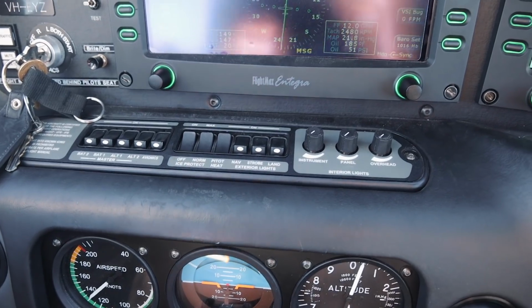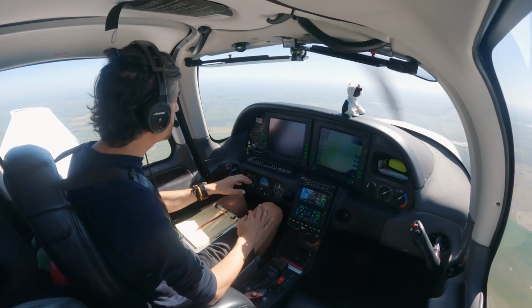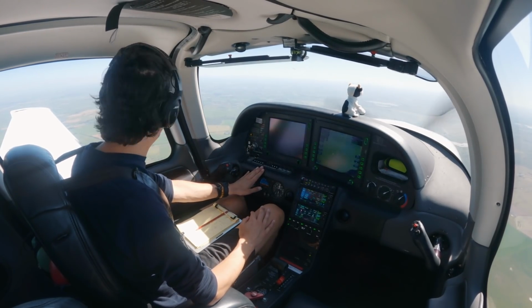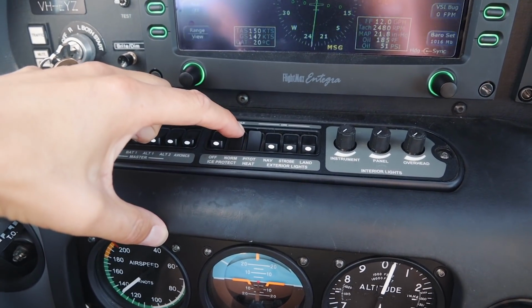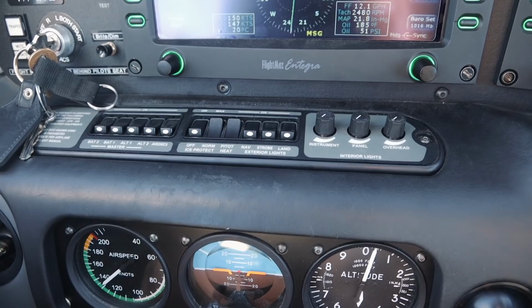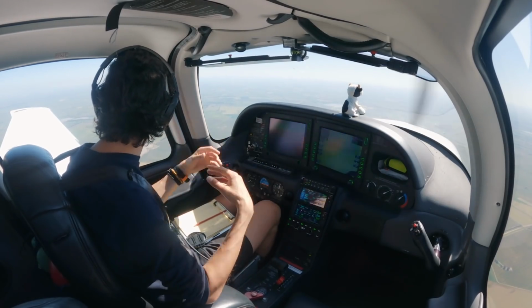Whilst we're in this cruise, you know what we should do? We should check the ice protection, the TKS that I have on board, because I haven't run that for a little while. I'll just run it on normal to start with. It takes a couple of minutes for the liquid to get pushed out of those little holes at the front of the wing and then start to stream back over the wings.